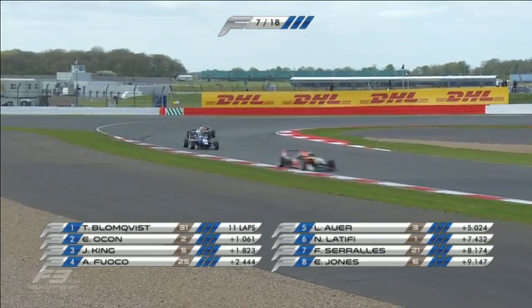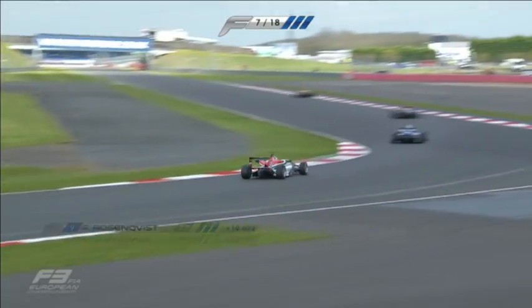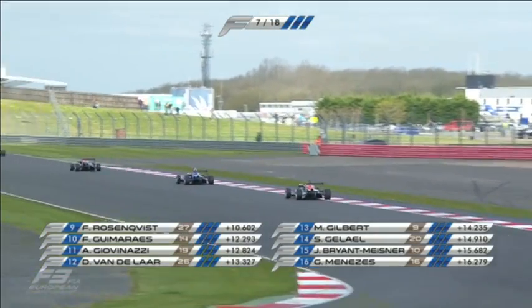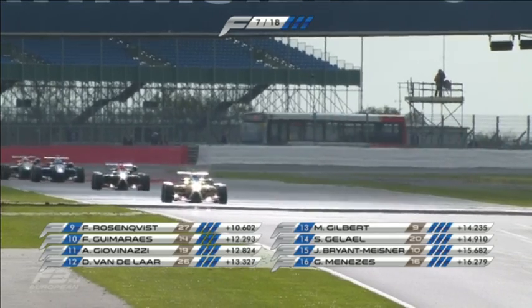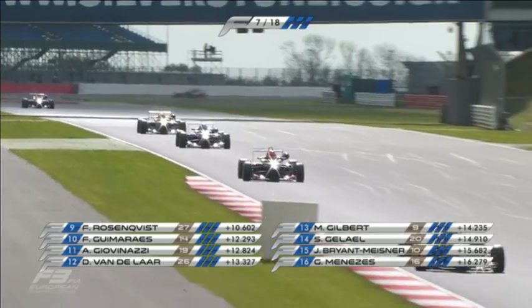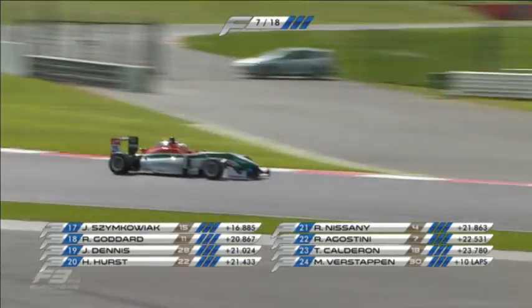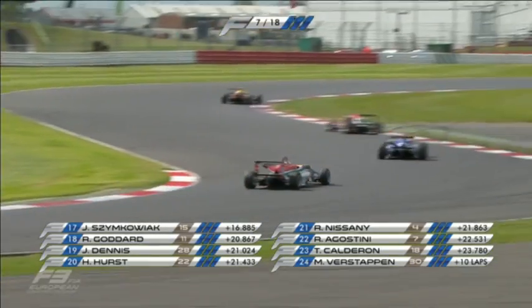And I can see past the commentary box window that Spike Goddard has now got past Jake Dennis. So there's been that change between those two for 18th position. That was the end of the lap. He just managed to get through. And as I say, the next target is going to be for them. In fact, Hector Hurst has dropped back behind them as well. So they're now 18th and 19th.